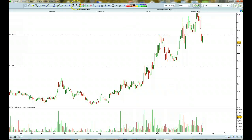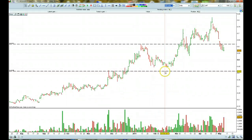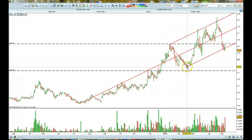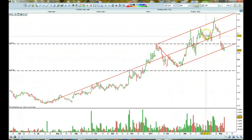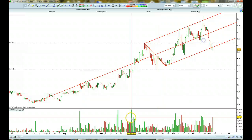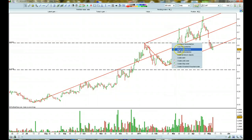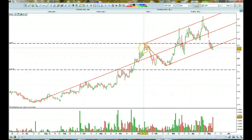What can we do there? I'll probably throw a pitchfork on it from there to there to the low there, and it's sort of staying symmetrical to that median line. That's good. And we've got our volume bars down here. There's one more relevant to us here. Here's a bullish one where it's tried to break through, and it's right on the 38.2. So I'll move that down, and that corresponds with this bad volume bar here.